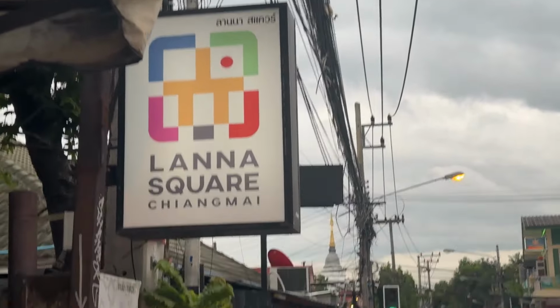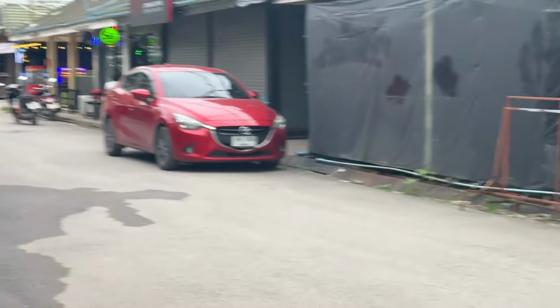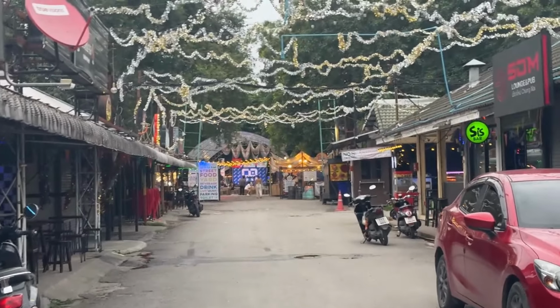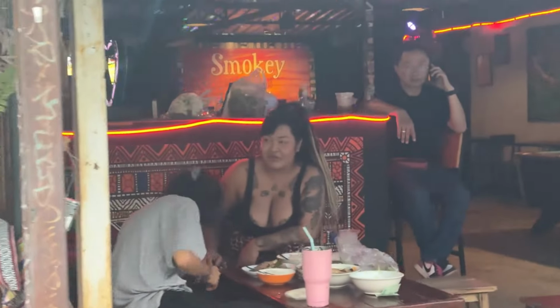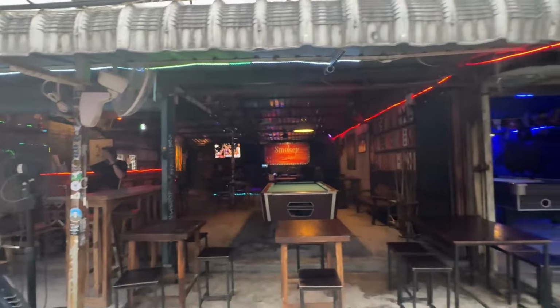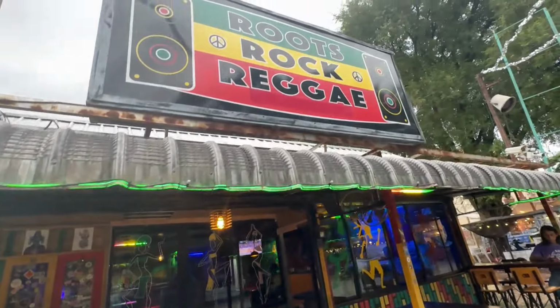But what we finally discovered is this place, Lanna Square. I had no idea this existed, but we happened upon it. It looked a little bit like a bar complex, and in the back there you can see there's an open air food market. This was actually a really nice place to spend an evening, because you've got all these different bars, and of course the food I'll show you in a minute. And there's even live entertainment there in the big food court, and everything in the world to eat. So very, very nice. I had never heard of this before.